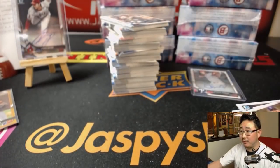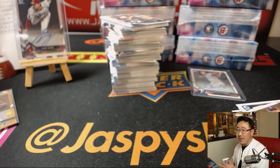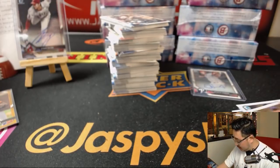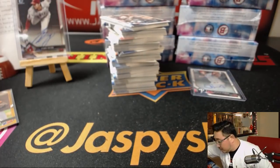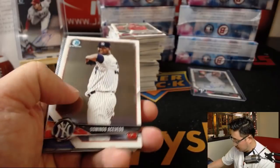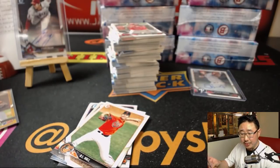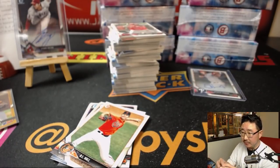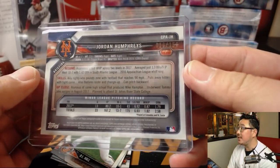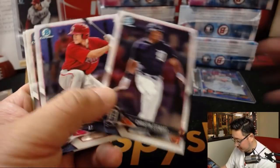Rory's saying that they're actually selling for $2,500. It's a base auto. It's not numbered. And Jordan Humphreys for the Metropolitans. That goes to Armando and the Mets. 19 out of 150 on that one. It's auto two of three from this box.